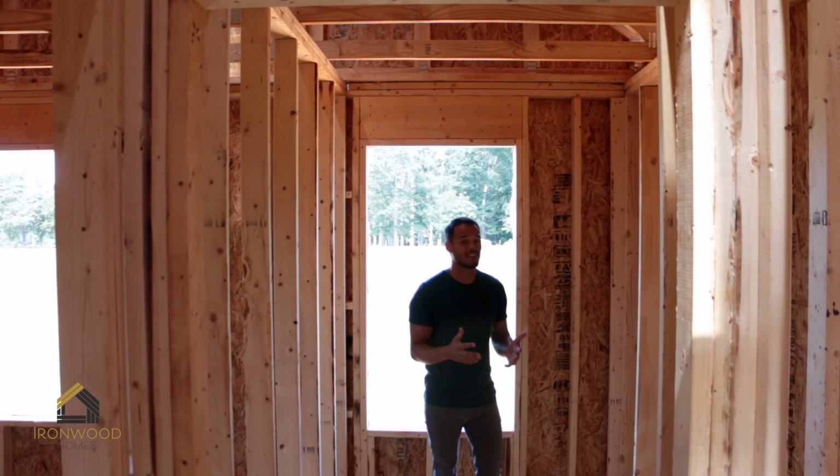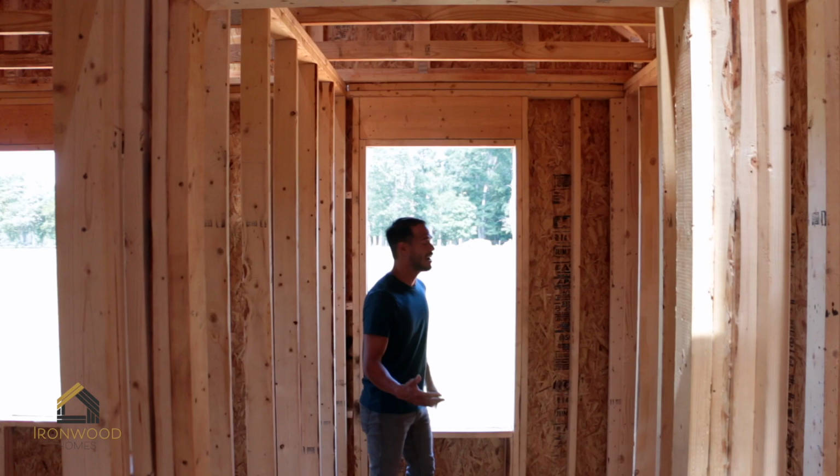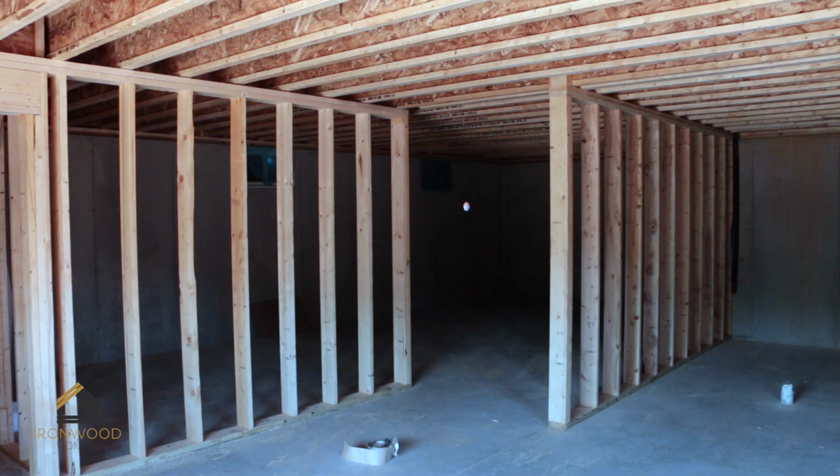So you'll have a tile floor in your laundry room, your washer and dryer hookups here. And I also love that it has a window too. Tons of natural light in the Leland.